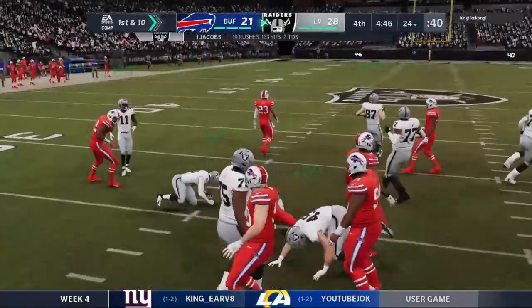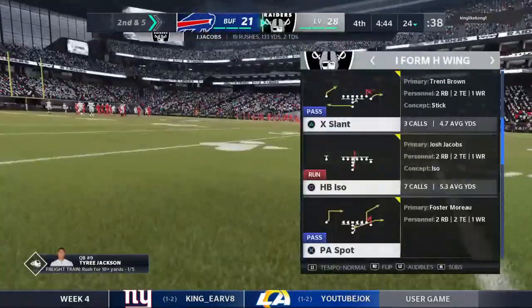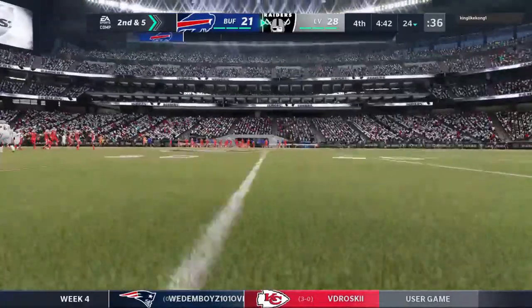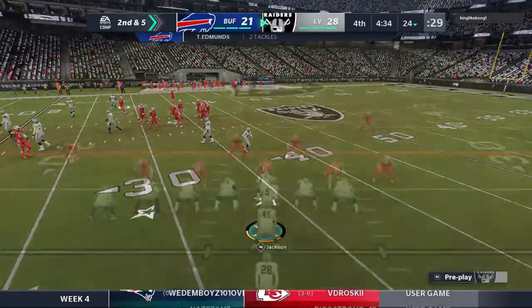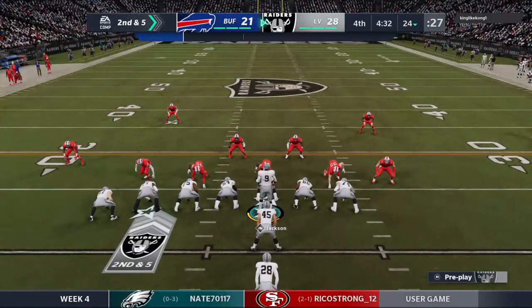And they run with Jacobs on 1st down, and he'll take this forward for about 5. Charles, you'd said the magic number was probably right around 20 for this defense because they're facing one of the top 5 offenses in the league in terms of points scored.